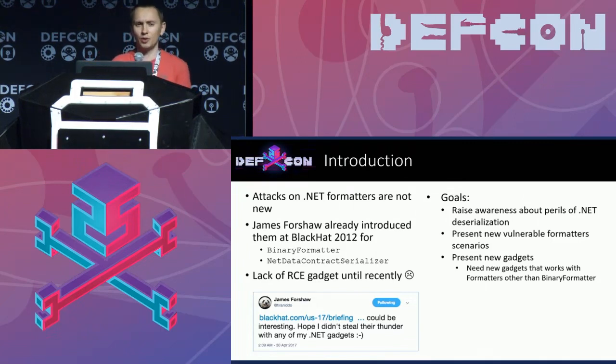So we spent some of our time and have found one that can be used in binary formatter and some other .NET formatters. But after our work was ready and accepted by Black Hat, the same James Forshaw published a couple of remote code execution gadgets as part of his own research, by the way, not connected with our topic. Anyway, you can find details about this gadget in his post on the Google Project Zero blog. Here we will focus on our own.